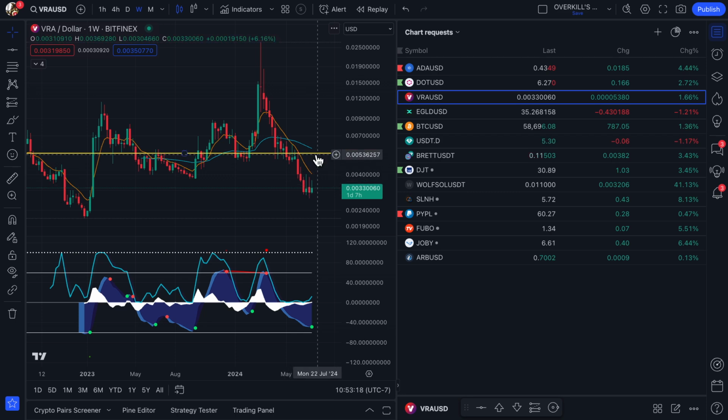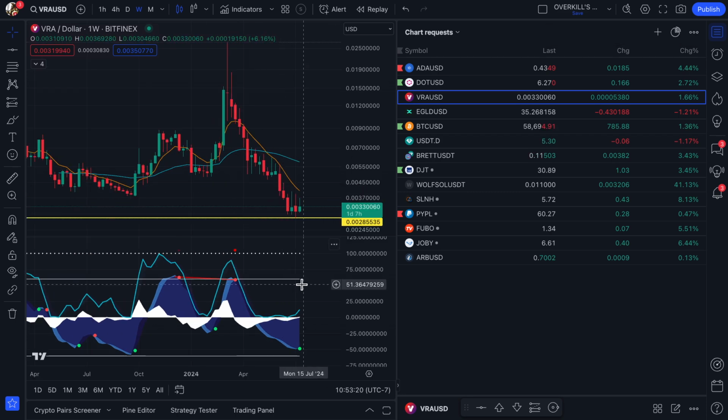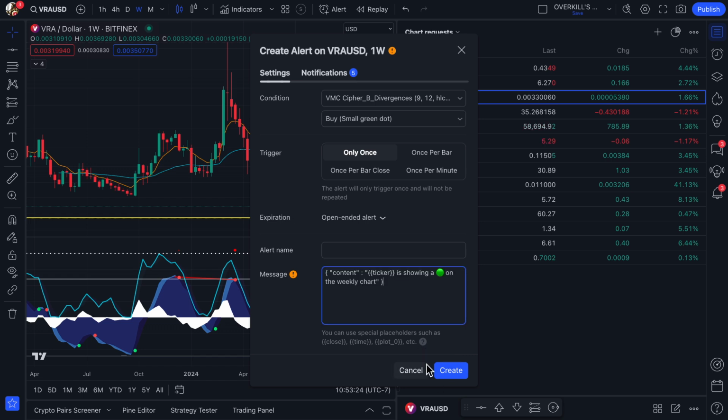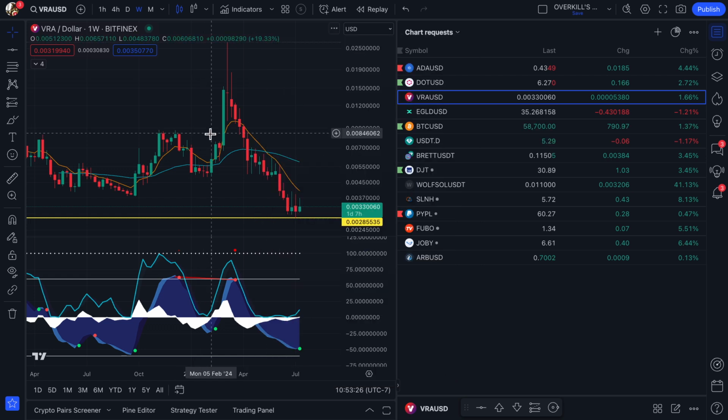So here's VRA also with the green dot. I'm seeing a ton of green dots here, folks. You're seeing a massive amount of green dots start to come alive here on the indicator. The last time this happened was back here in September. This was the last bull run. So don't get caught sleeping right here with these green dots, folks.